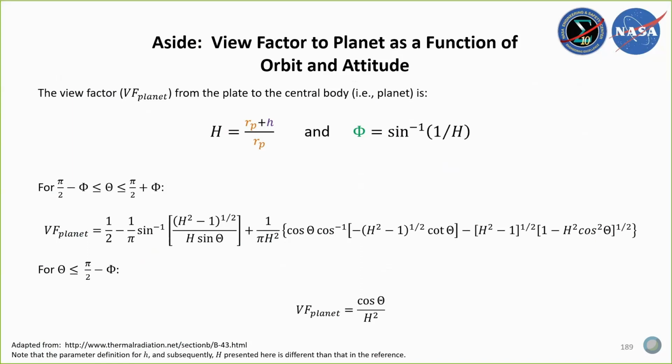The radius of the planet is r sub p. Then we've got a couple other angles there, phi and theta. And what I'm going to do is give you a formula here. I'm not going to derive that formula, but if you want a general view factor to the planet from the plate, you give it as follows. You define the parameters this way.